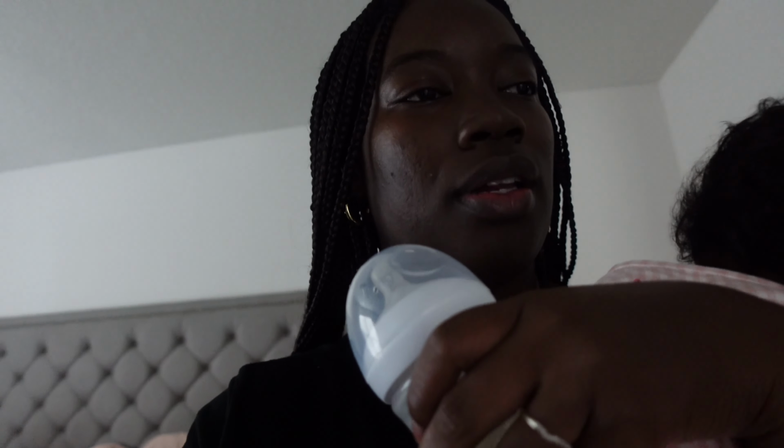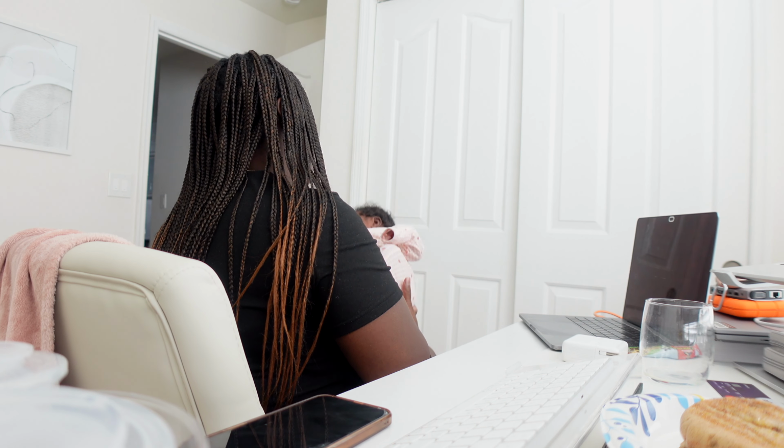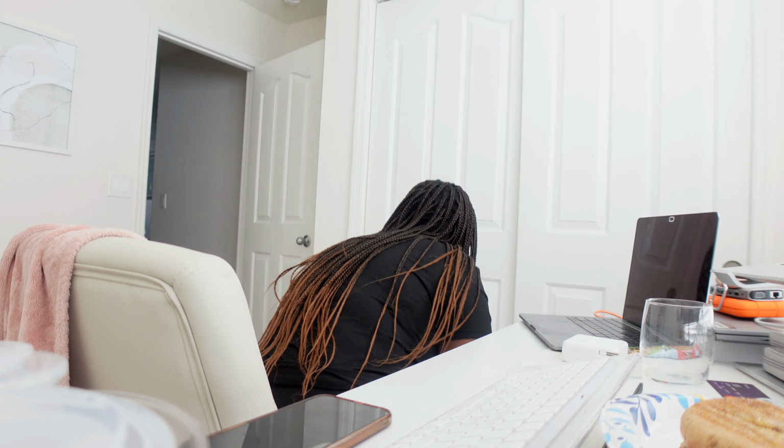So it is time for my second pump of the morning, but before I sit down and eat my breakfast and pump, I want to check on the baby to make sure that she's okay. What's the matter, dear? Let's go to the office. Let's go to mommy's office. Okay, Stinkerbutts, time to go in your bouncer.